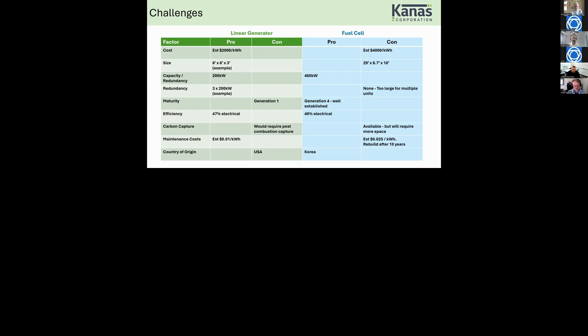It would require some post-combustion capture, whereas a fuel cell sort of has that built in. But then it doesn't increase the size of the unit, which is making things worse. We find that the maintenance cost on a linear generator ranges around 1 cent a kilowatt hour, which is less than half the cost of a fuel cell or a reciprocating engine.